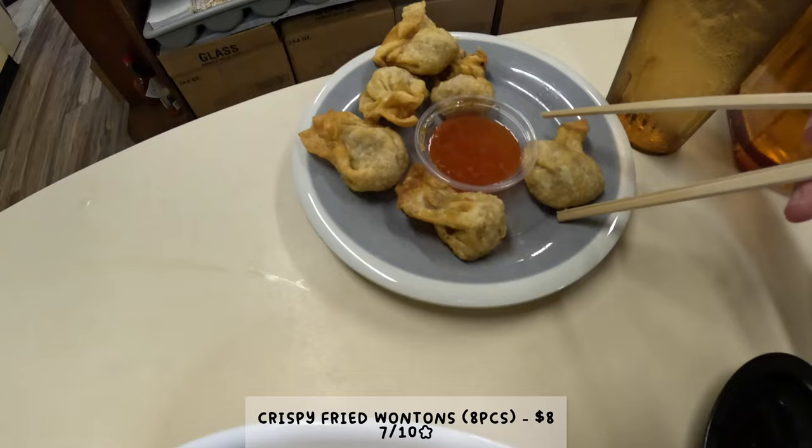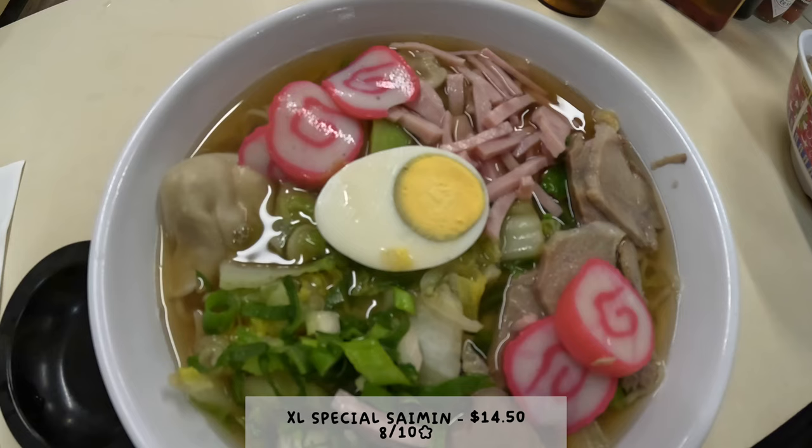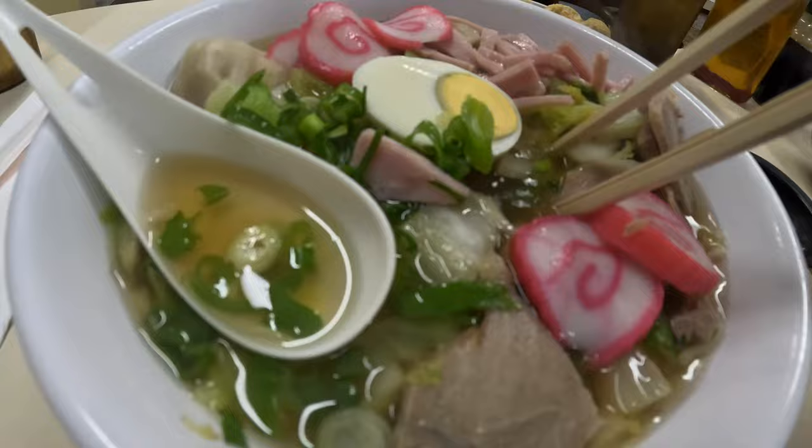We got their crispy fried wontons and the extra large special salmon bowl, which came with ham, fish cake, vegetables, wontons, roast pork, egg, and green onions. For a simple broth, it is still very flavorful. I'm glad we tried this place. There's something so comforting about having soup after a long day.